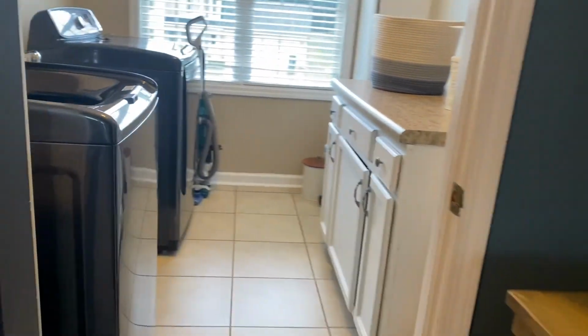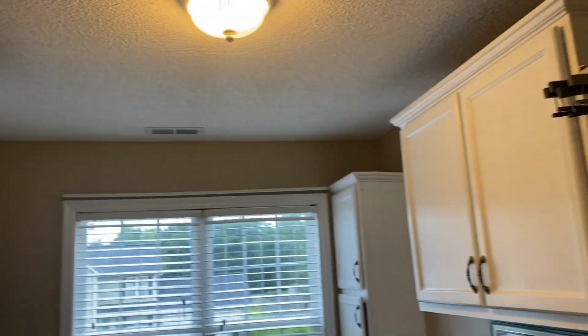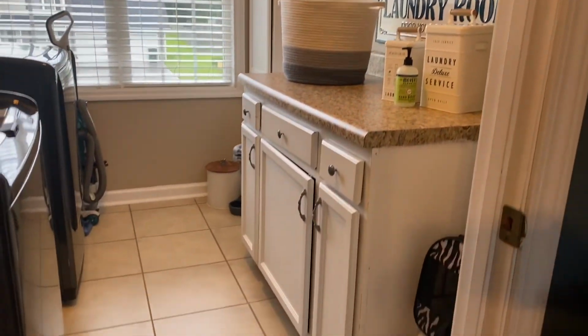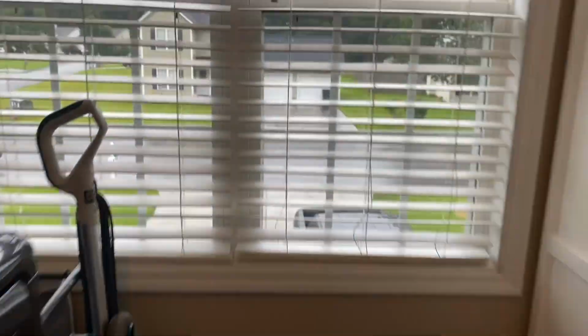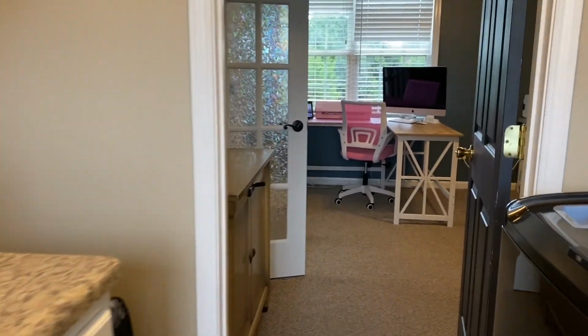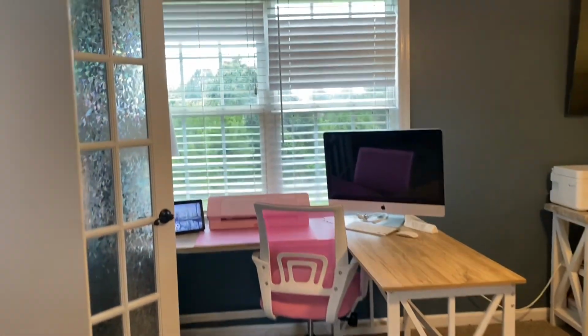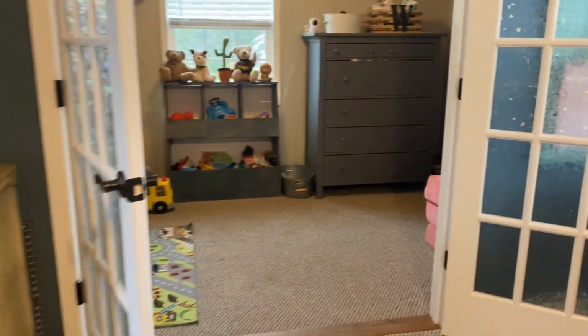Nope, sorry, this is the laundry room. The other one is on the other part of the room. So nice big laundry room up here. Tile floors, also plantation blinds up here. I love those sinks, those are cool. The washer and dryer do not convey. That's considered personal property. Technically a refrigerator is considered personal property, and I'll have to go back and double check the MLS, but I am pretty sure that stays.